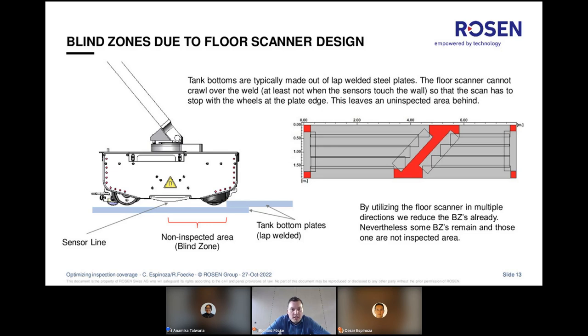But in this example, for the TBIT, in each blade edge, we leave an area of 245 by 245 millimeter uninspected. In case there are obstacles, this uninspected area can be even bigger, marked in red here in the right overview. And dependent on the shape and the size of the obstacle, also the non-inspected area increases.